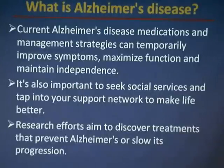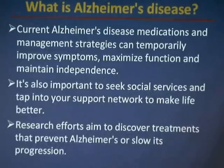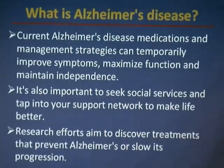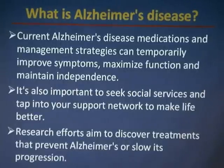So what is Alzheimer's disease? Current Alzheimer's disease modification and management strategies can temporarily, not permanently, improve symptoms, maximize function, and maintain independence for a period of time. It is also important to seek social services and tap into your support network, coming to this meeting to see your friends. Social support is very important. Research efforts aim to discover treatments that prevent Alzheimer's or slow its progression, but progress is very gradual, very slow.